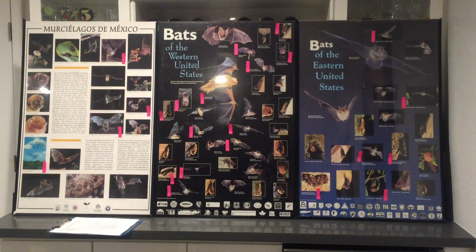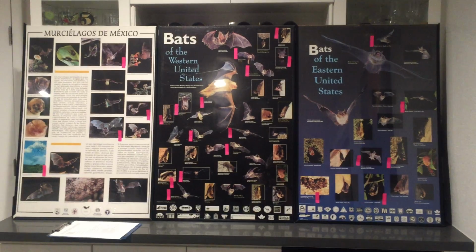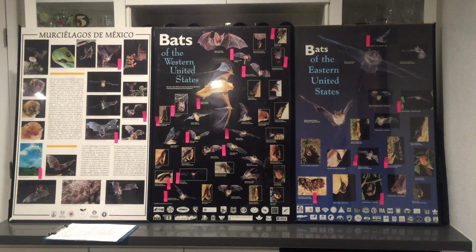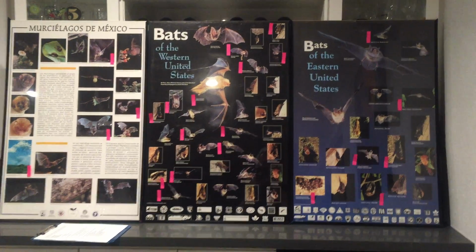Now, each of the images here that are tagged with a little pink flag represent species that are on your handout. So let's take a closer look.